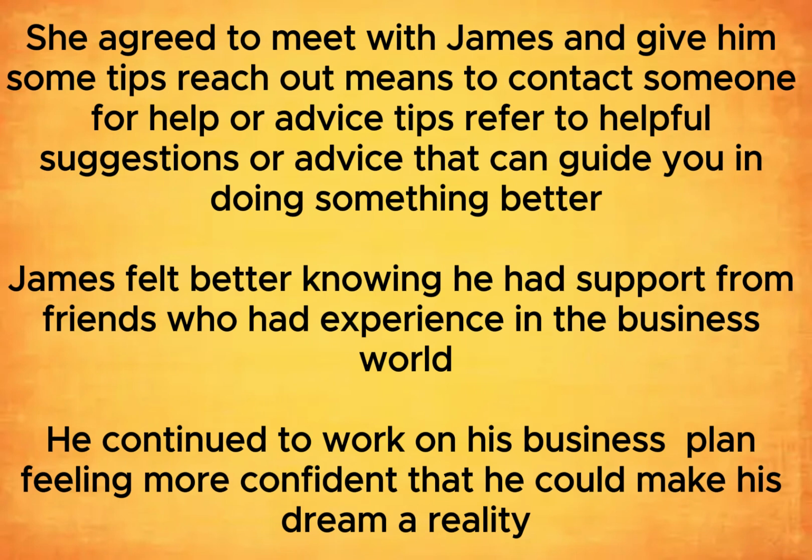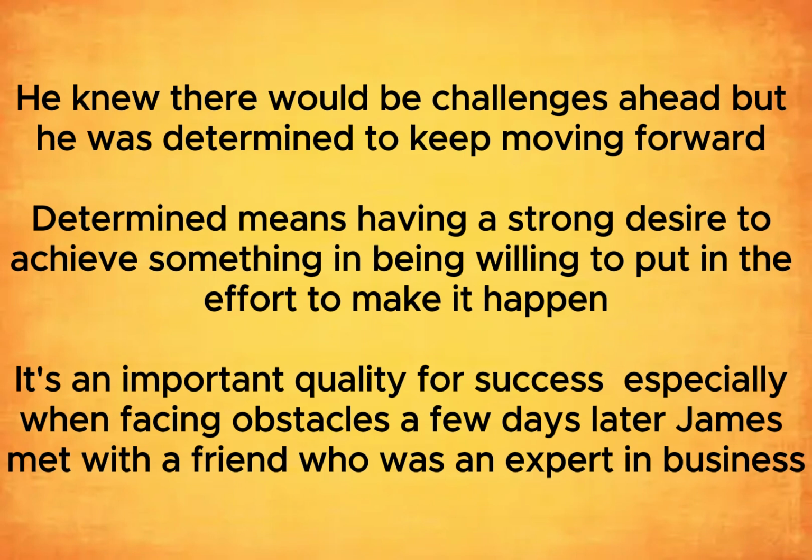James felt better knowing he had support from friends who had experience in the business world. He continued to work on his business plan, feeling more confident that he could make his dream a reality. He knew there would be challenges ahead, but he was determined to keep moving forward.